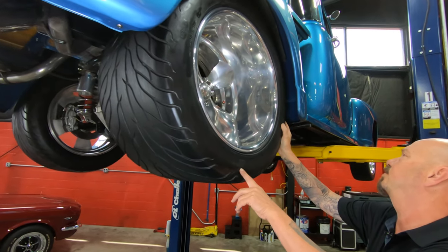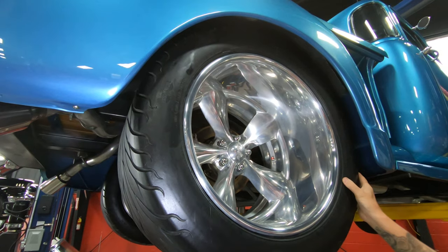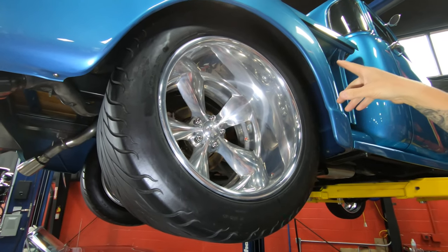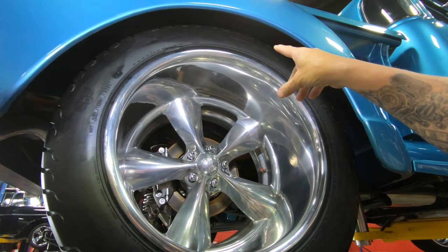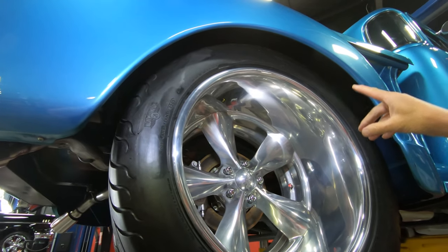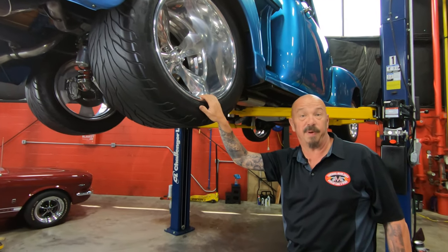These are 20 inchers. Let's see if I can find the other sizes. Is it up there at the top? Can you shine your light up there? They're 31, 18 by 20s. Well, we're gonna lower this baby down and see what's making horsepower.